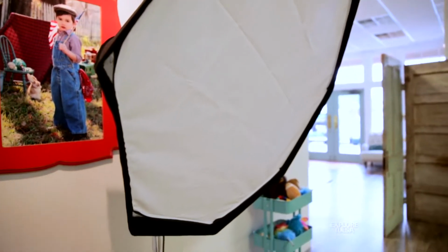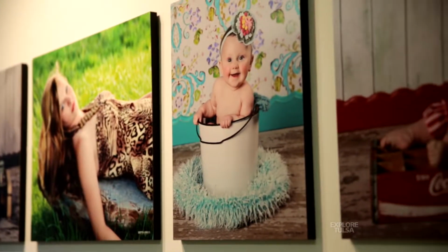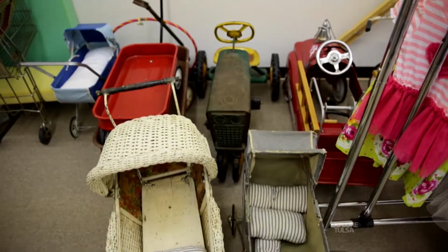It's been a huge blessing in my life. I went from wedding photography, which is great for some people, but for me it was a lot of stress working every single weekend and not getting home till midnight a lot of nights. To be able to have a normal 9-to-5 job that's predictable, it's a lot less stress in my life, and I enjoy working with the babies and kids and families. It's a lot of fun.